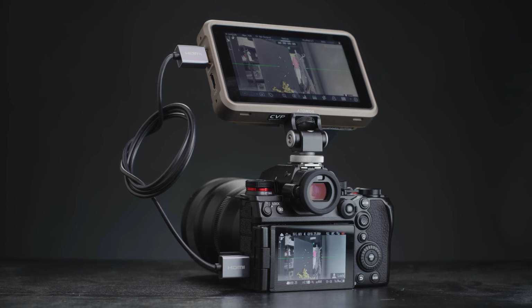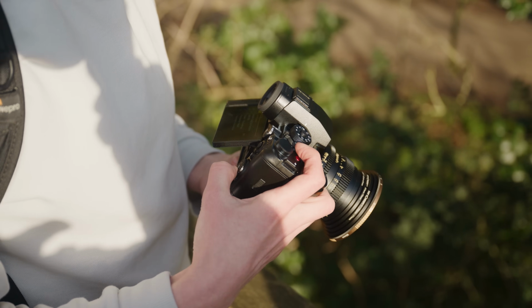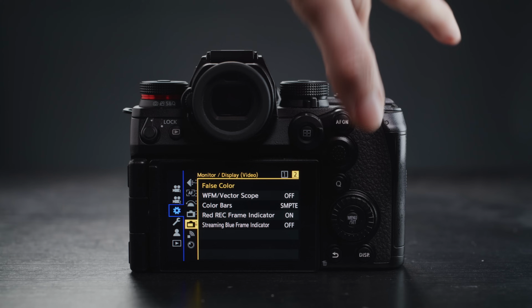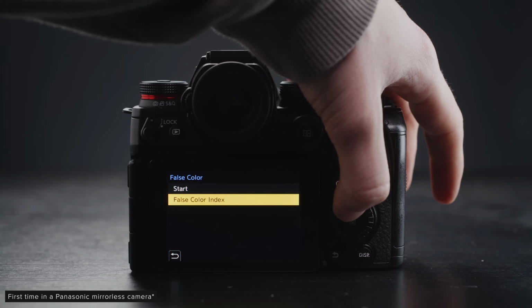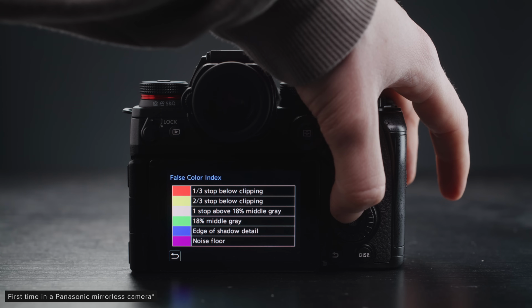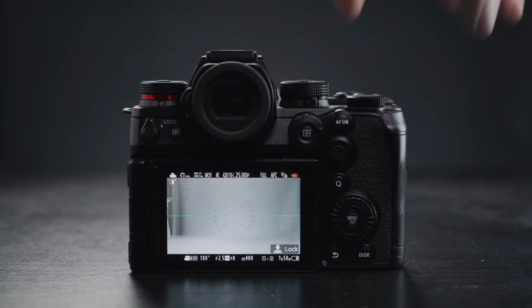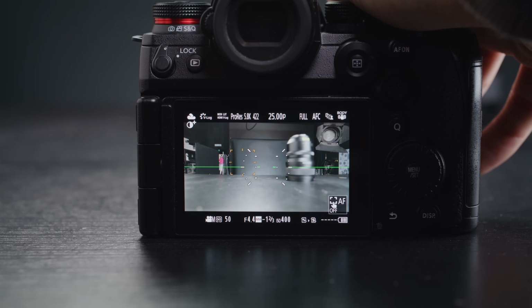Panasonic have always been great at jamming loads of video focus features into their cameras, and the S1R II is no different, and even has a few new ones. My favourite new addition has to be false colour. This is great to finally see in a Panasonic camera, though it is handled a bit weirdly. When you toggle it, it disables it when you re-enter the menu. I would suggest binding this onto a button or putting it into the Q menu to make it easier to reach.